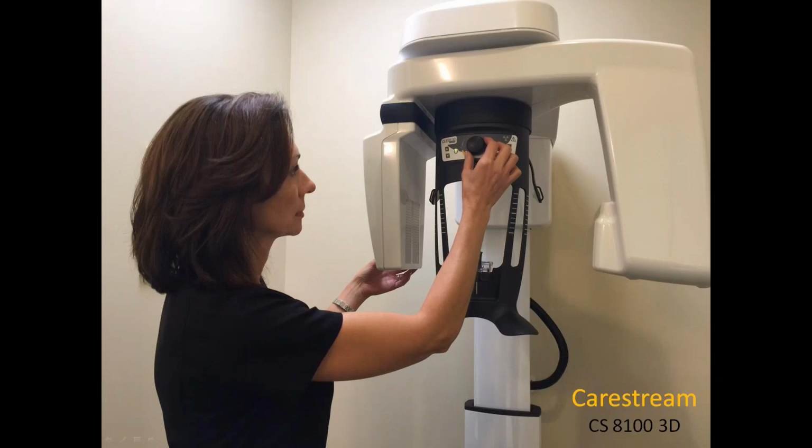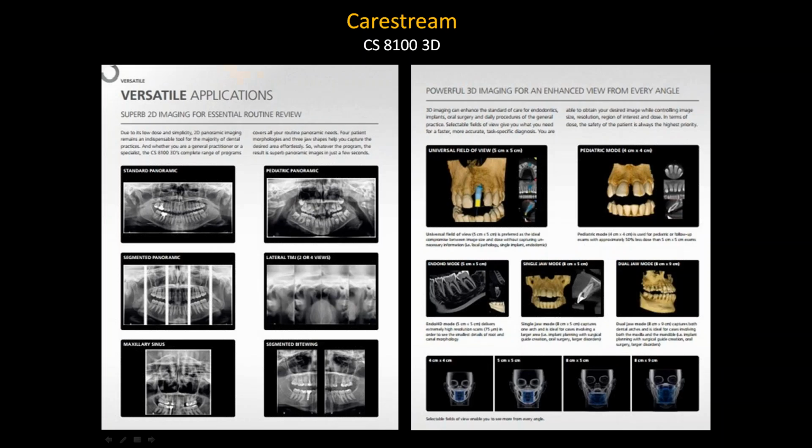So the first thing we did is we went ahead and scanned him to confirm that he would have adequate width for implant placement. This is the Carestream 8100 3D, and this machine is a very nice machine. I have it in my practice. It allows you to get 2D and 3D images from just one machine.